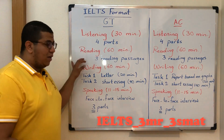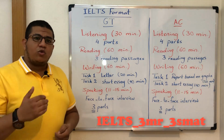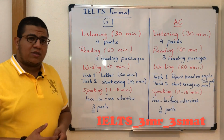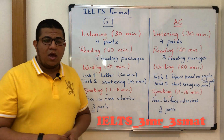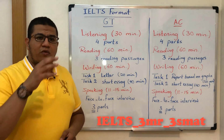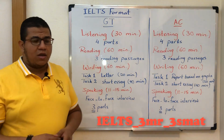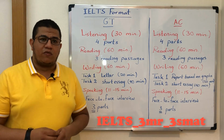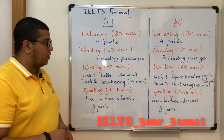You will find here that the reading passages are moving also from easy to hard. So don't waste time in the first text and keep the most time for the last one. And don't forget that you will have to transfer your answers from the question sheet onto the answer sheet. So the 1 hour also includes transferring your answer from the question sheet onto the answer sheet.